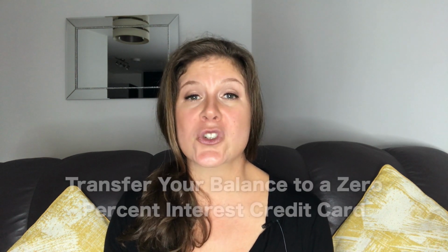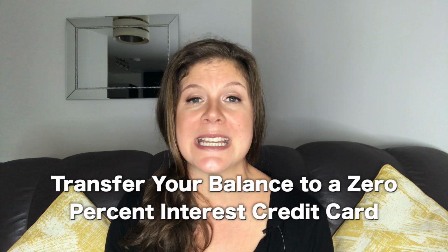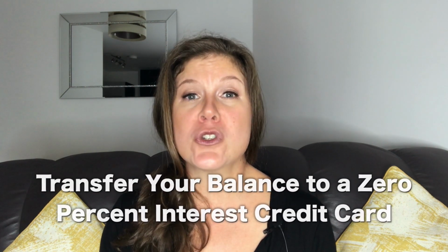So number two is to transfer your balance to a 0% interest credit card. This can save you so much money on interest and help you pay off your credit card literally years faster, maybe months faster depending on the balance, but if you have a really high balance, moving that balance to a 0% interest card can make a huge difference. Again, this is considering that you are current on your payments and you have good credit. If your credit is bad or you're currently behind, this may not be an option, but if it is an option for you, I would highly consider it because it is a very easy way to pay it off quickly.